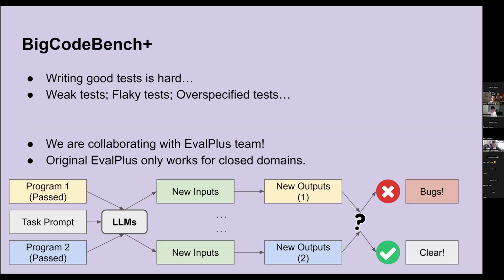Writing good tests is hard. For example, BigCodeBench may contain some weak tests that are not specifically aligned with the instructions, so models can easily bypass them. Some tests may contain flakiness, or may be over-specified: the instructions may require one spec, but the test cases require more specs that are not covered in the original instructions. So we want to make sure the test cases are more aligned with the instructions, and also rigorous. We propose a way to do it, but it's also work in progress.